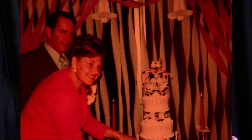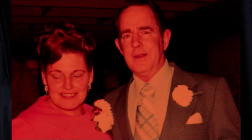And this is my second wife at our wedding reception. Believe it or not, that cake made it in there without falling over, as high as it was. And that's me and my late wife. That was about 1973.